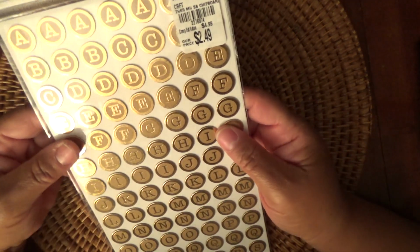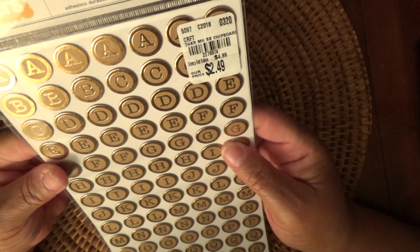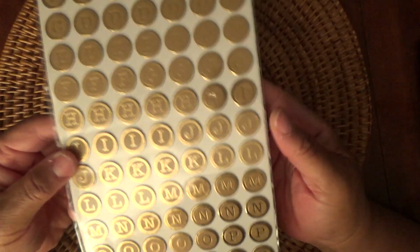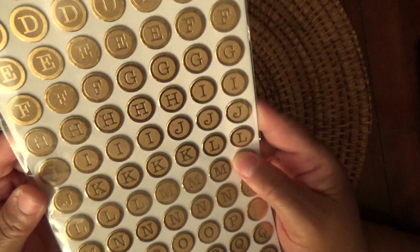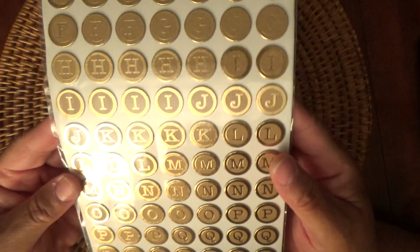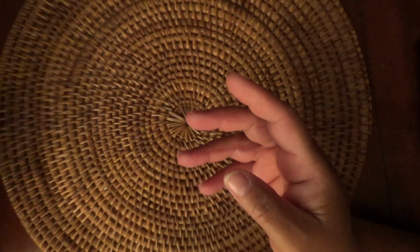And these stickers, I really love these stickers. They're called Typewriter. They're by American Crafts, and they're like gold or maybe even rose gold with a little craft color. I thought these were super awesome.